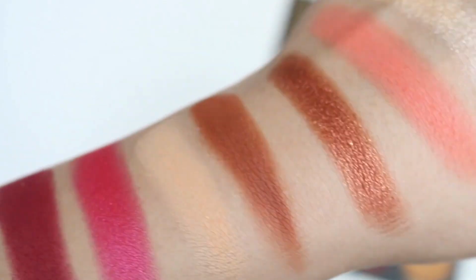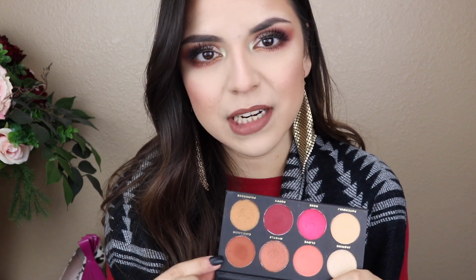I am wearing the shade Poppy and the shade Cinnamon all over my crease and on my lower lash line. I buffed it out, and it was so easy to blend, so easy to apply, and again, the shades in here are so soft and so pigmented. I loved this palette. I did mention in that video that the packaging is a little bit light, but the colors in here are super impressive.